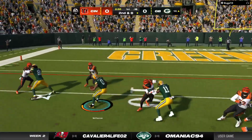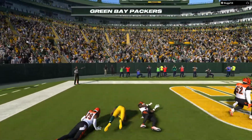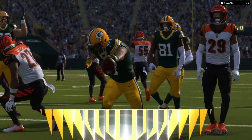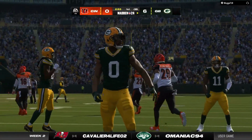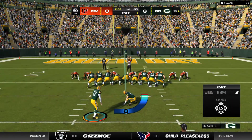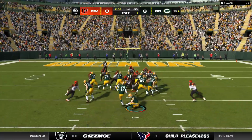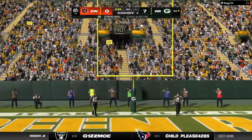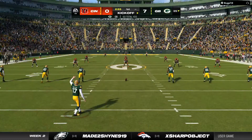They'll keep it on the ground. McPherson. And he will get this into the end zone. Touchdown, Green Bay. A great play there. His first touchdown of the new season. And the Packers take the early turnover and convert it into an opening touchdown. Carlson's extra point up and good. And that makes the score 7-0.